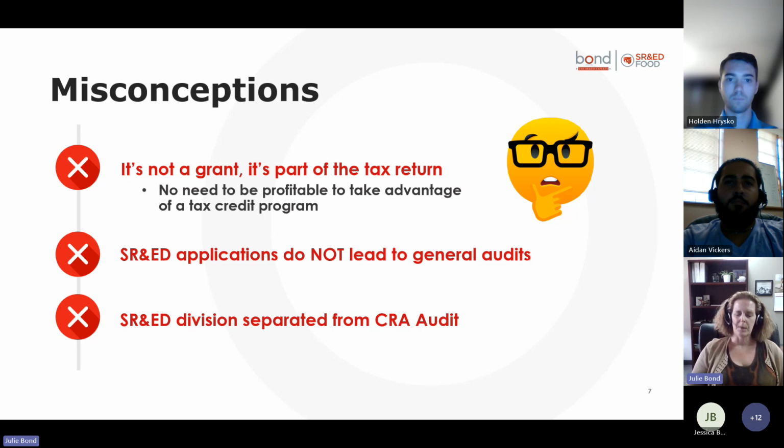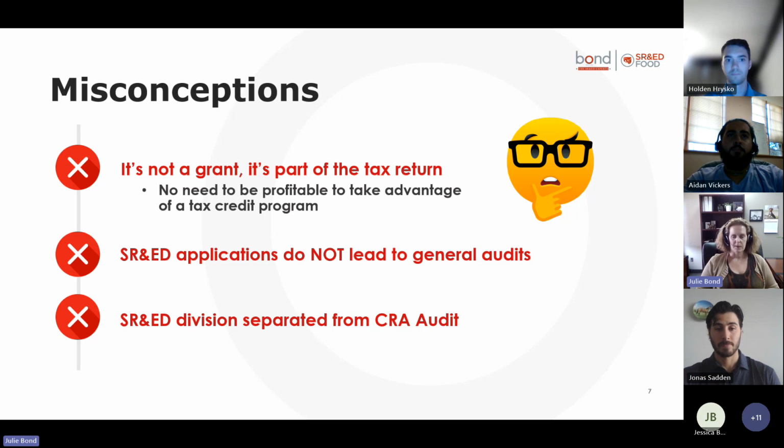We also see people who get nervous about this program because it is administered by the government. And so they worry that they're going to get audited, right? And no, this program is separated. It is identified as an incentive program, maybe the only incentive program within CRA, especially for corporations. And it's separated out from CRA so that you don't have to worry about getting a general audit on your corporation just because you fill in an SR&ED tax return.